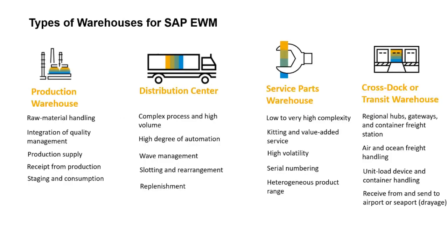So what are the different types of warehouses where EWM is most suitable? Of course, almost all, right? Production warehouses, distribution centers, service parts warehouses. And we have one example of that today. I'm going to talk about that. And cross dock or transit warehouses.